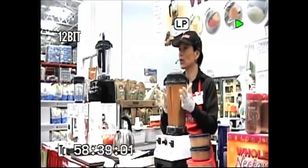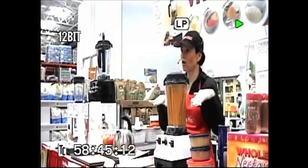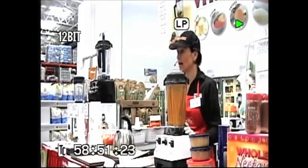Now I'm going to turn this into a broth. If you chop water and cabbage, drain the water through a strainer, it makes coleslaw. Potatoes and water makes hash browns. I do my stir-fry vegetables this way.